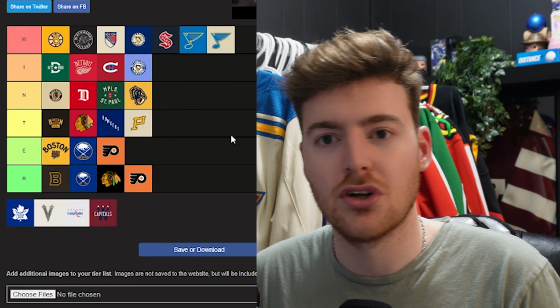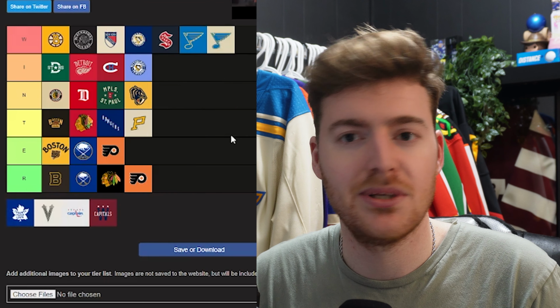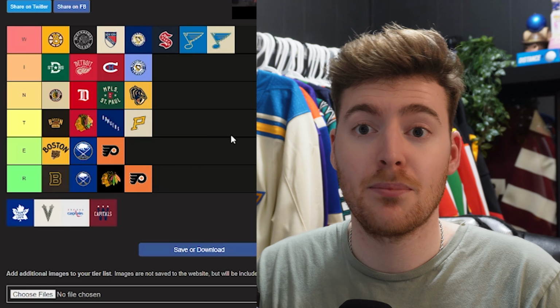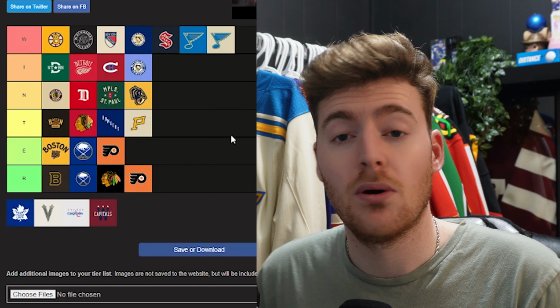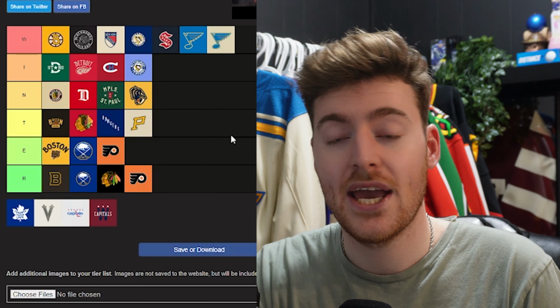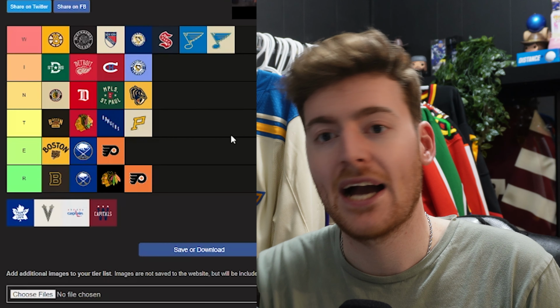These St. Louis Blues logos, I'm going to put them both together because they're essentially the same logo. One was just on an away and one was on, I guess, a home jersey, but now is their alternate. One was on the blue one. So I'm going to keep them together, but they definitely deserve to go up in W. I think that logo is perfect. Like, I would be okay if the St. Louis Blues switched their logo back to that.